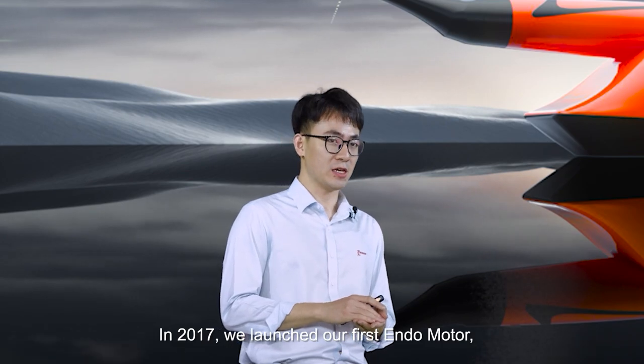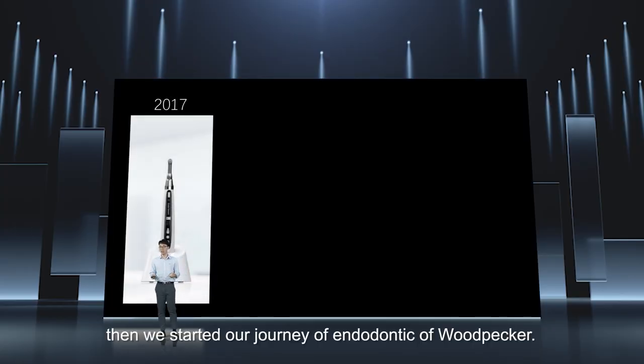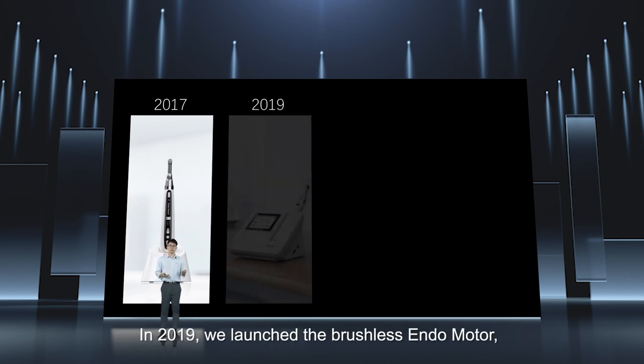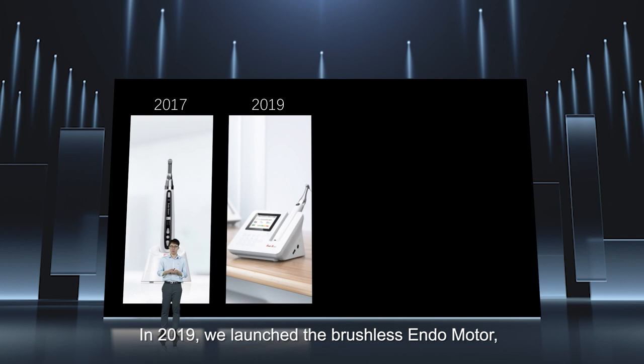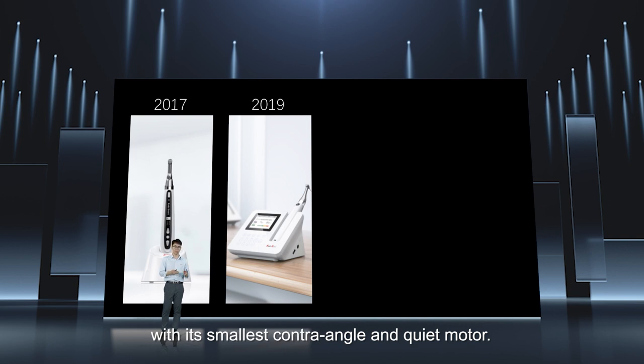In 2017, we launched our first endomotor. Then we started our journey of endodontics at Woodpecker. In 2019, we launched the brushless endomotor, which brought more accurate and efficient root canal treatment to dentists with its smallest control angle and quiet motor.